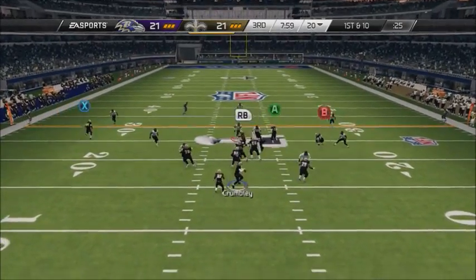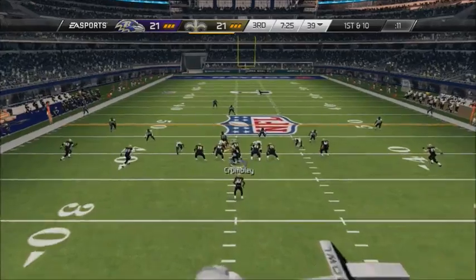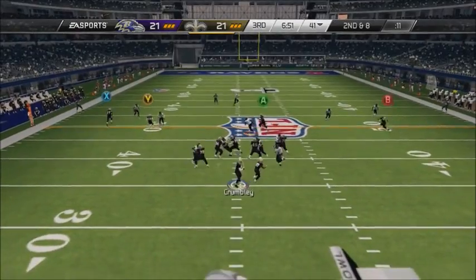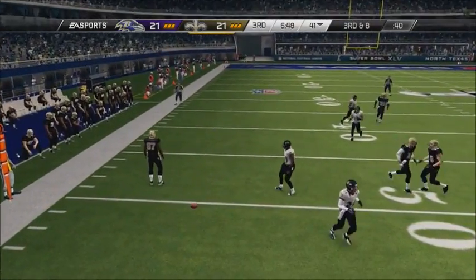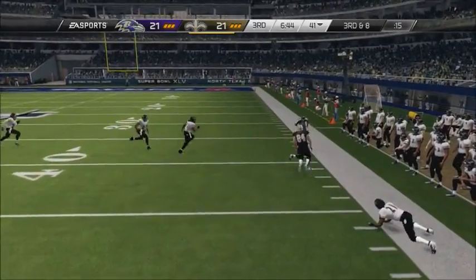And now here's the first snap of the second half. He makes the catch. The tackle. Will run it. Here's the handoff. Second down and 8. He'll fire it out to the left. Should have had it. From the gun. The quarterback throws to the right. The Saints get a first down.